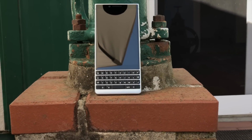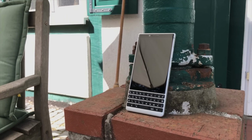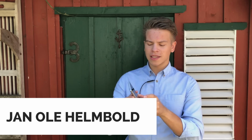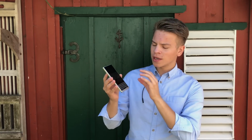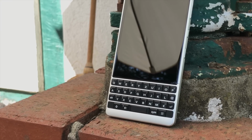I was really anticipating this smartphone, the KEY2, the successor to the first real Android BlackBerry, the BlackBerry KEY1. And it does look a lot more modern. It has a dual camera, a better screen, and a better keyboard, which is now bigger. It also has a bigger battery, and it just looks a lot sleeker in general. Is it really the phone I was anticipating? Yes, kind of, but let's get into that in detail.